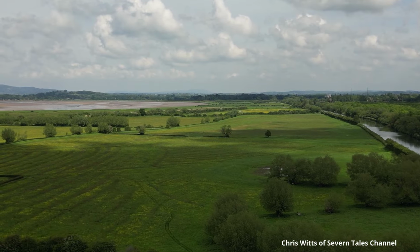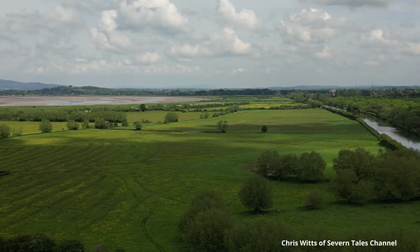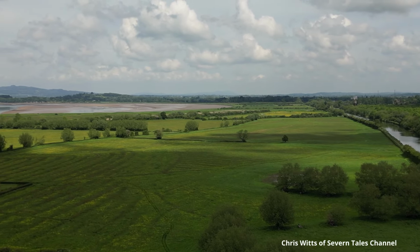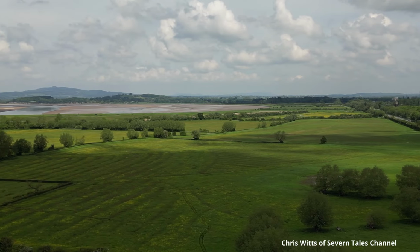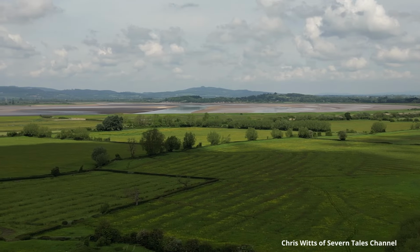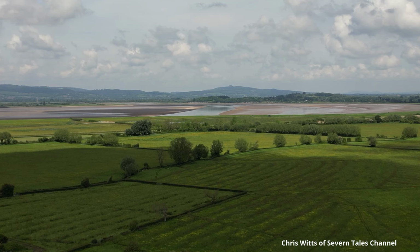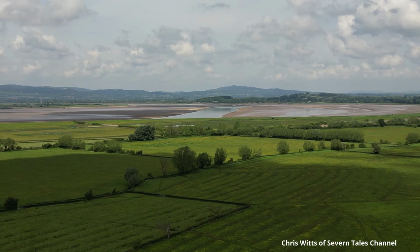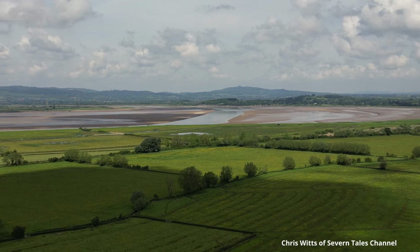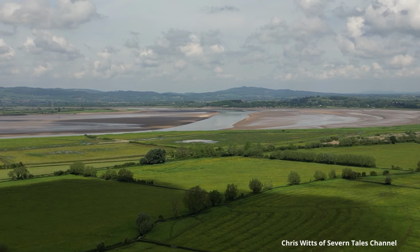Finally, we look along the canal towards Slimbridge, the start of the next part of this series. In the next episode, we will be exploring midway along the Gloucester Sharpness Canal. I leave you with striking views of the River Severn as it passes close to the canal. I hope you have enjoyed this film and will join me next time at Slimbridge to further explore the middle section of the Gloucester Sharpness Canal.